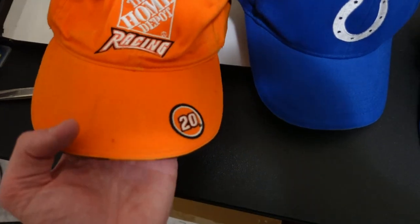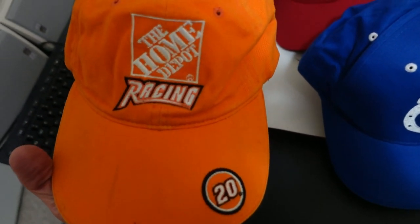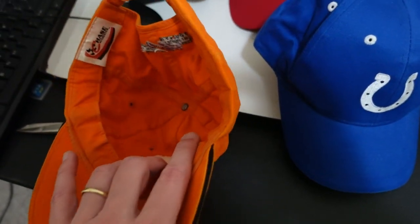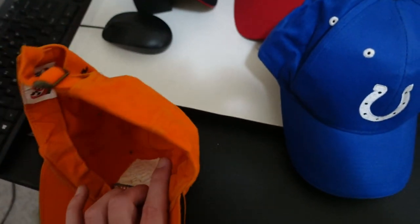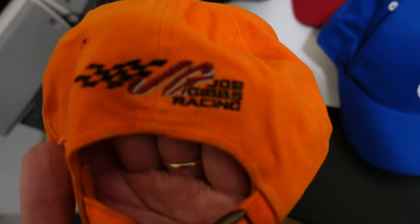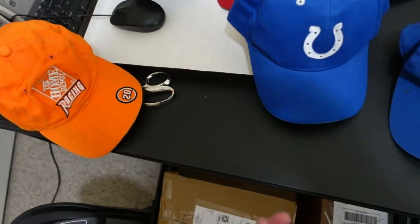You guys saw this one, this bright orange one, the Home Depot Racing. So a nice racing hat. Home Depot apparently has their own car, the number 20 Home Depot. This is a strap back on the Chase Authentics tag. It's got a little Joe Gibbs Racing logo on the back there. You see that Joe Gibbs Racing strap back? So that's a nice one, a bright racing hat.